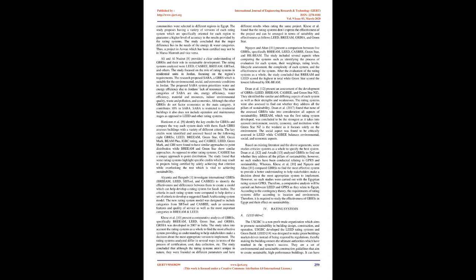Each LEED rating system consists of prerequisites and credits under each category. Prerequisites are mandatory requirements and key criteria which must be achieved for the project to be certified, otherwise the project cannot be certified, while credits are project characteristics, measurements, values, or functions identified in a LEED rating system which represent different facets of sustainability. Projects which apply for LEED certification must meet a few minimum program requirements, MPRs, to determine if the project is eligible for LEED.